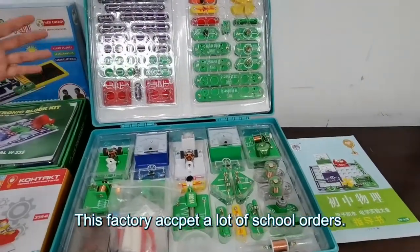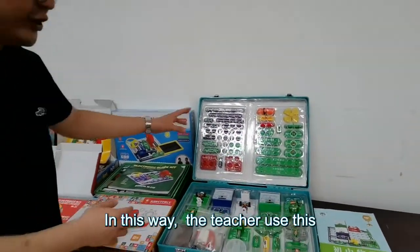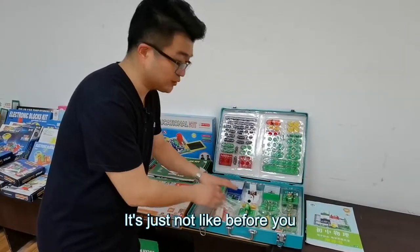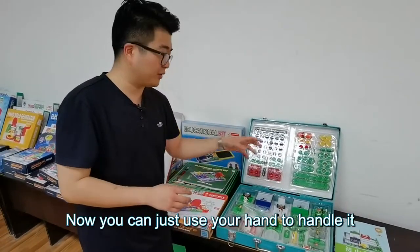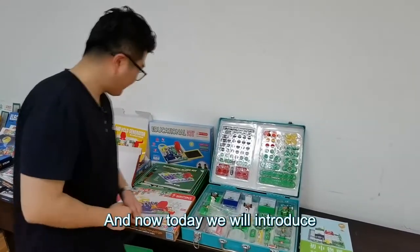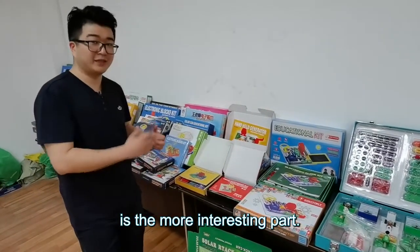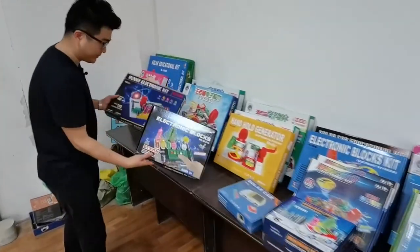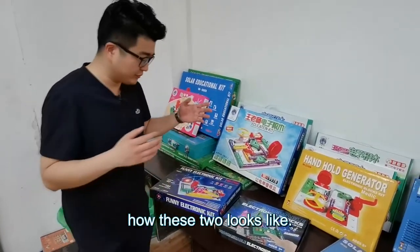This factory accepts a lot of school orders. In this way, the teacher uses this to teach the students how it works. It's not like before, when you could only watch it in a video. Now you can use your hand to handle it, to move it, to try it. Today we will introduce the more interesting part. It's these two items. Later Mr. Wang will physically show you how these two look.